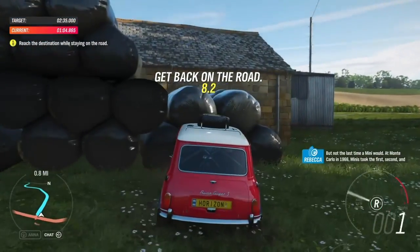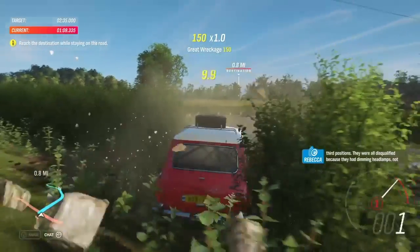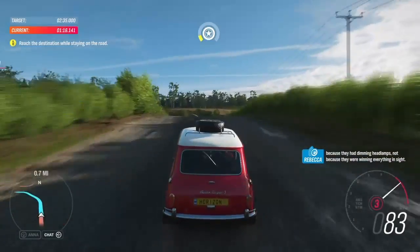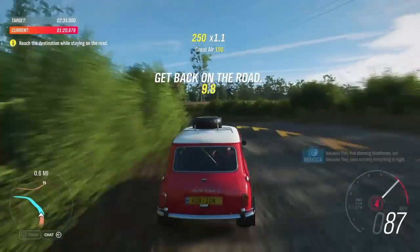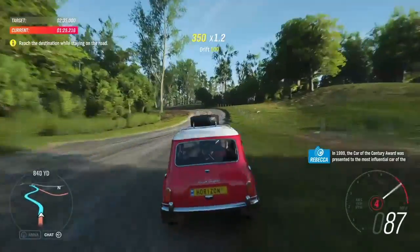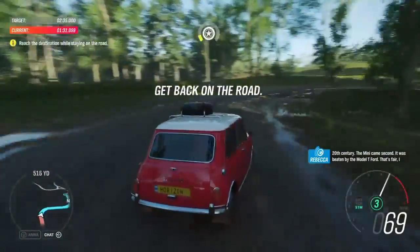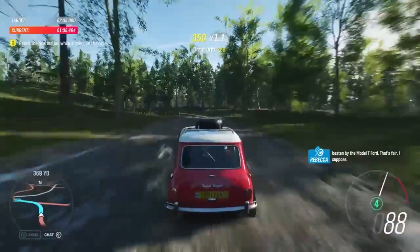At Monte Carlo in 1966, Minis took the first, second, and third positions. They were all disqualified because they had dimming headlamps, not because they were winning everything in sight. In 1999, the Car of the Century Award was presented to the most influential car of the 20th century. The Mini came second. It was beaten by the Model T Ford. That's fair, I suppose.